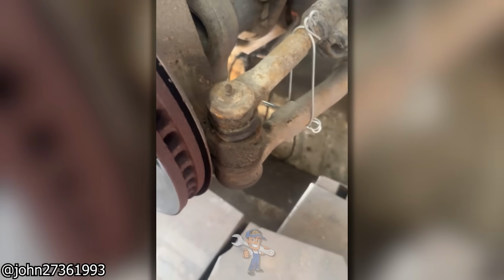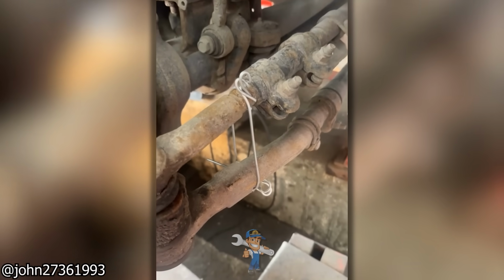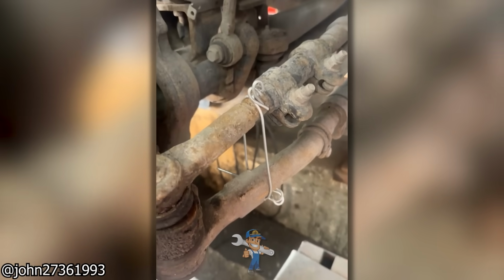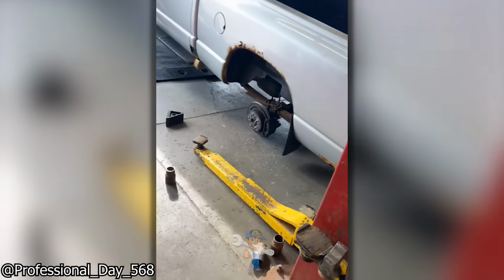Customer states tie rods are clunking. Customer also put some chicken wire around it to prevent the clunking. This customer's wheel fell off while they were driving down the interstate.